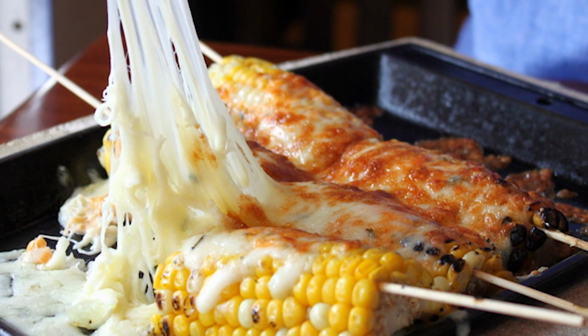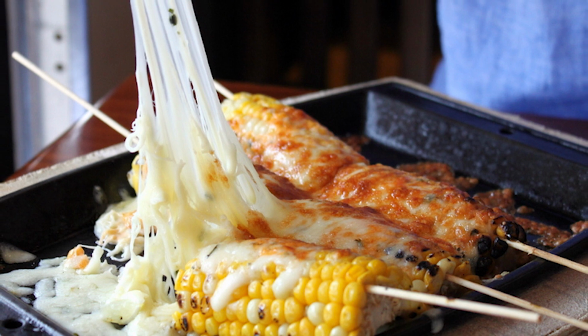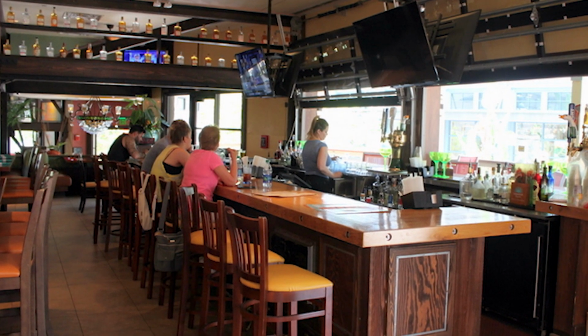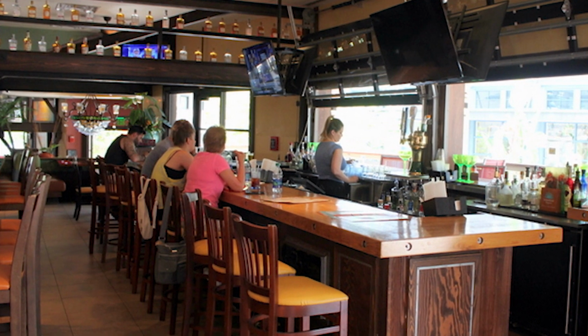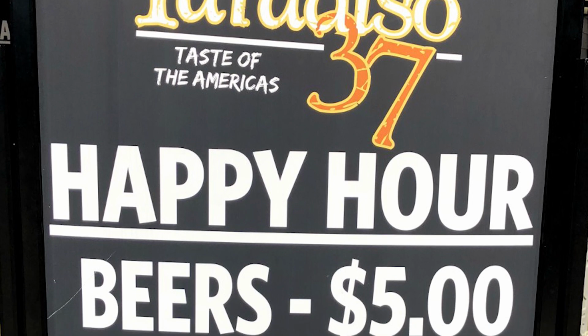So if you're going here, do appetizers, drinks, and desserts, and skip the entrees if you want to take my advice, which, what do I know, right? But that's been my experience every time I've been to Paradiso 37. They do a great job with those things, but not with entrees. There's some live music here.